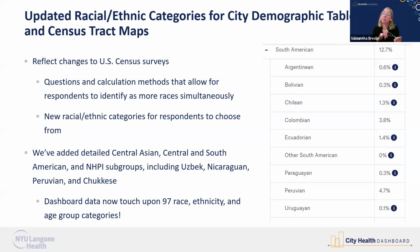And that's because we've been limited by our data set, which is the US Census. So recently, the US Census changed its calculation methods, and changed some of its questions to allow for respondents to identify as more than one race simultaneously. And they've also added expanded racial ethnic categories.